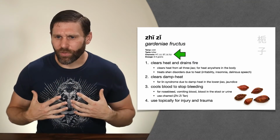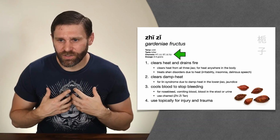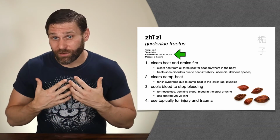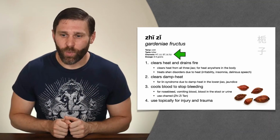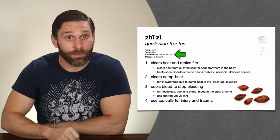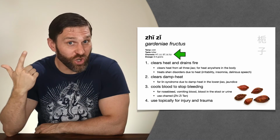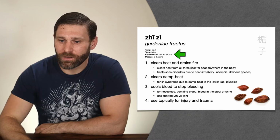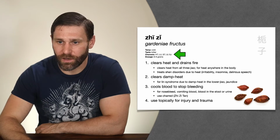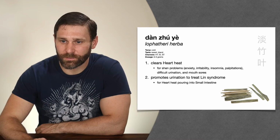So it clears heat from all three jiao. It's treating that irritability, so it enters the heart channel. It's clearing heat from all three jiao, so it enters the three jiao channel, the san jiao or triple warmer channel. So just remember, it clears heat from all three jiao. It's good for damp heat. When we say damp heat, we mean Lin Syndrome or difficult urination, and we mean jaundice, that you're turning yellow. And it can also cool the blood to stop bleeding. For that, we use it charred, just like many of our stop bleeding herbs. So that's Jerza, Gardenia fructus.